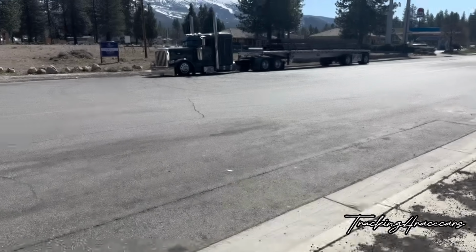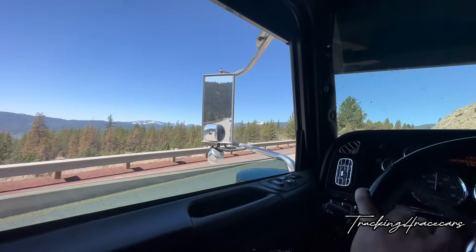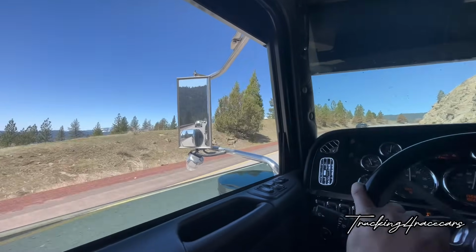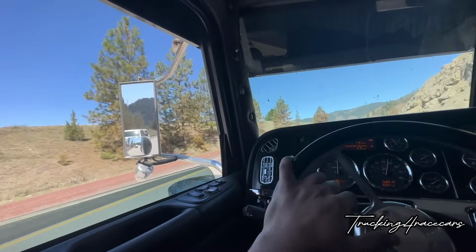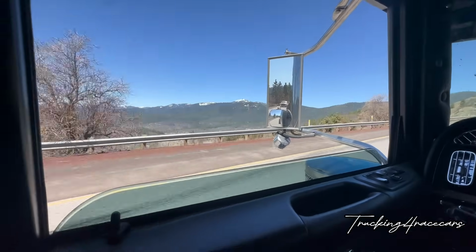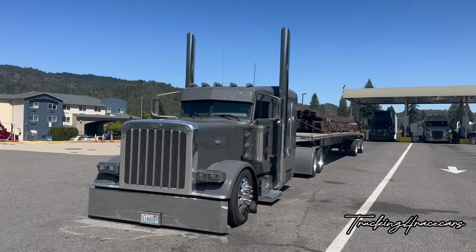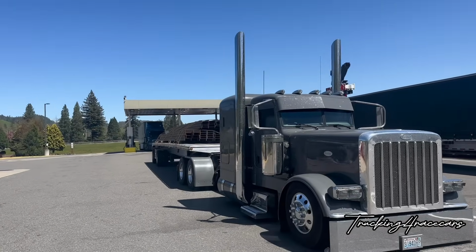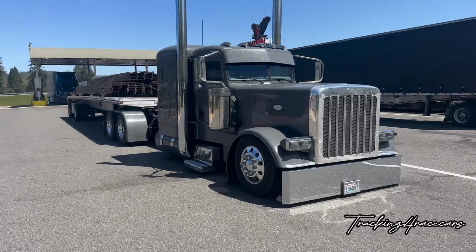Got the bag secured. Quick little load check. I had not one chain loose the entire time. We've probably done 500 miles so far, so far so good. About 3 hours from the house.